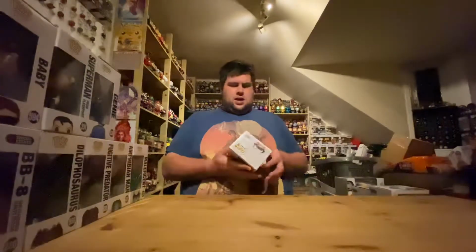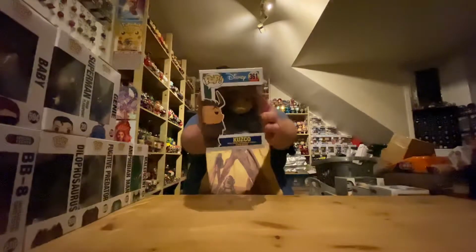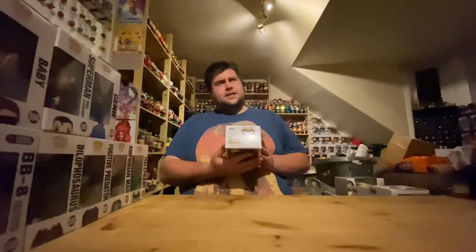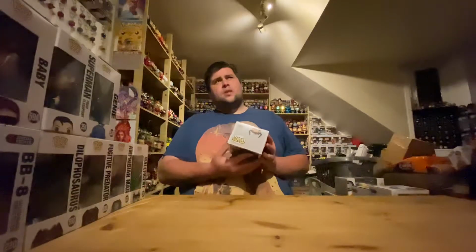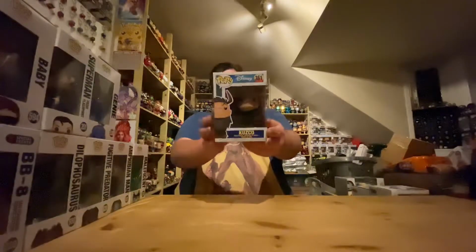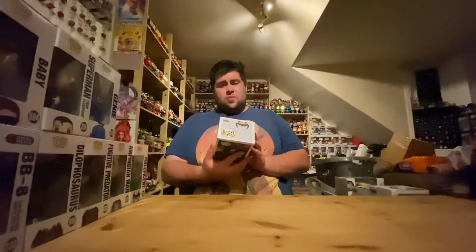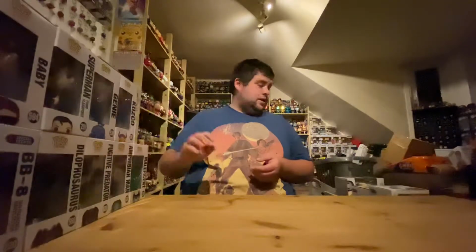eBay buy. I got Cusco as Llama. We have the rest of the set, bar the common. Do we? The common Yzma, I think, is the only one we're missing. I've just never seen this in shops. It must have been sold somewhere and I just missed it. But I found it on eBay pretty cheap, so happy to add that to the collection.